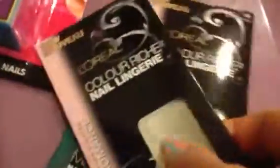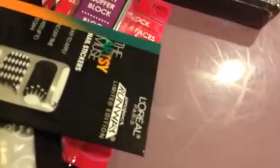And they have a ton of nail stickers there. They've had a lot of them for the past couple months. I got three of these. They're clear, so you can use them with nail polish. It has a gold design. There's a silver and a white design. And there's this pretty black and white design.